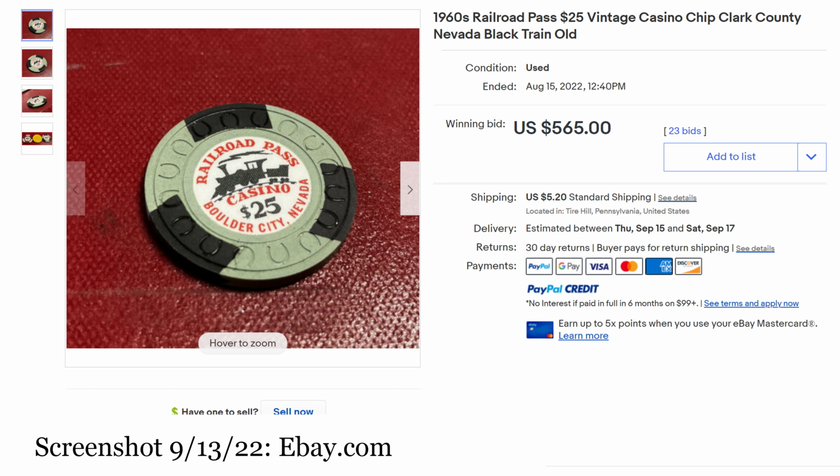Number 4, we have the 60s Railroad Pass $25 vintage casino chip, Clark County, Nevada, black train old. All right, well, 60s are old, I guess.